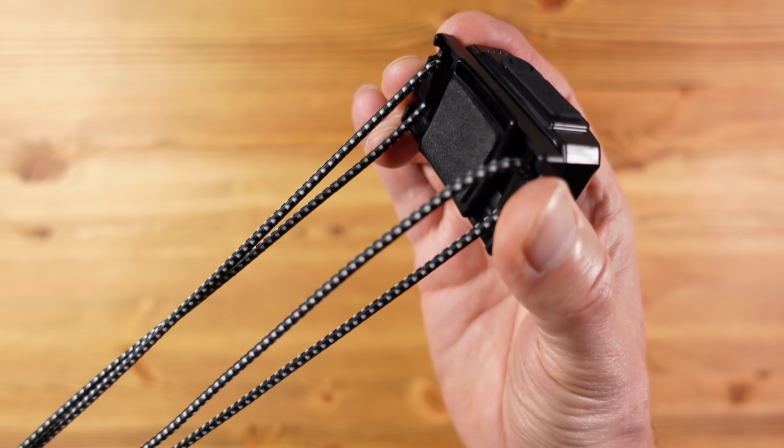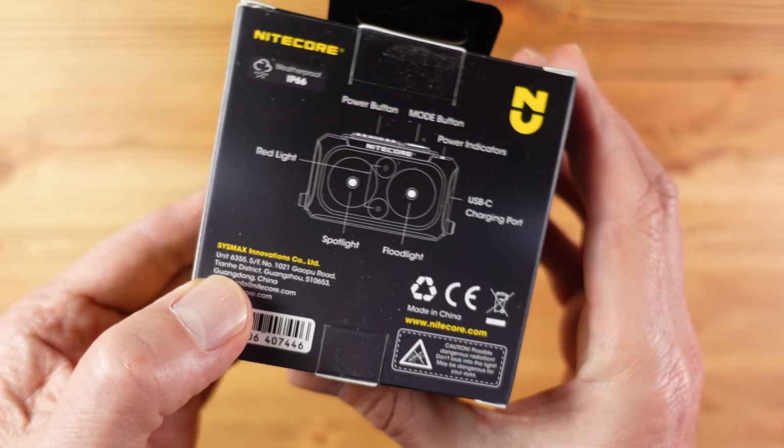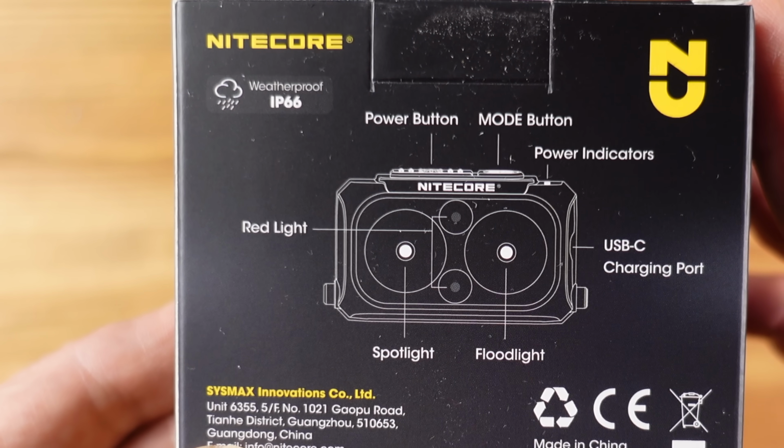This is the ultralight version with the traditional headband now replaced with a glow in the dark and reflective shock cord to reduce weight and bulk, and the total weight here is just 45 grams. If keeping weight down is important to you, then you won't find a better headlight in my view at any price.